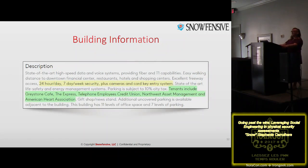They also have descriptions, which is really helpful. So I know that this building had 24/7 security, they had cameras and card key entry systems. Not only that, they also said who else was in the building. So if I wanted to show up on site and maybe ask the receptionist to print off my resume, I can just say I'm having an interview with one of these other companies, and it looks like I should be there and I know who's in the building.